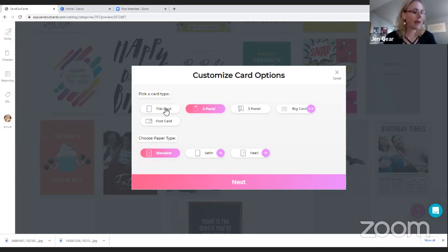Now, a 2-panel card is your traditional cards that you know of, right? That we're all used to from Hallmark. Your flat card is like a big postcard. You can see how big that is. That one's near my head.